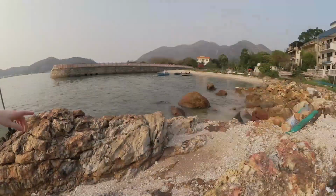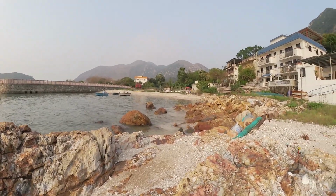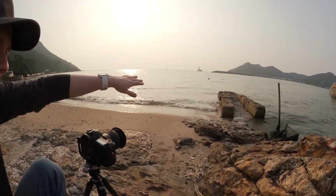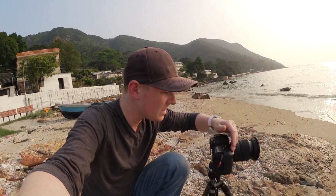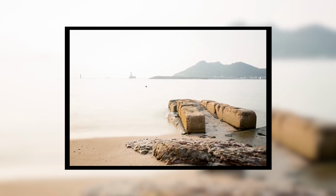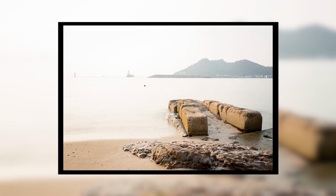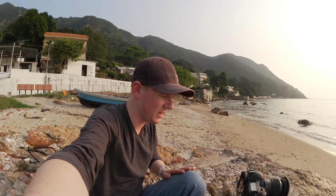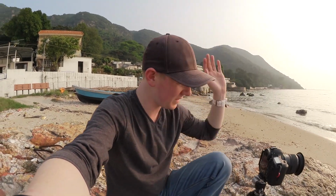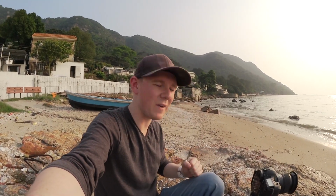So I have composition number 2 already set up. I'm actually just at this rocky bit here. I was over there on that beach, and all I did was just walk around to here, and we've got this weird little docking formation thing. Let me just shoot a picture so I can throw it up on screen here for you guys. There we go. So super overexposed. The sun is not in frame, thankfully. But again, nice leading lines into the water. We've got mountain in the background. Happy with this. Today is going very well already, and it's not even sunset yet.